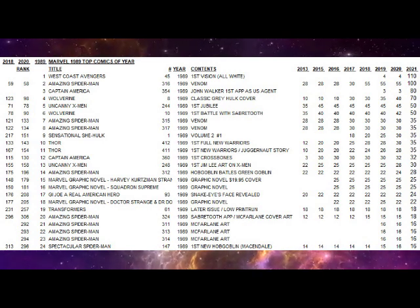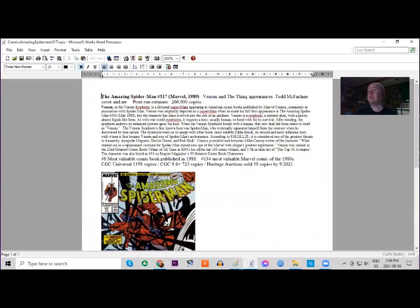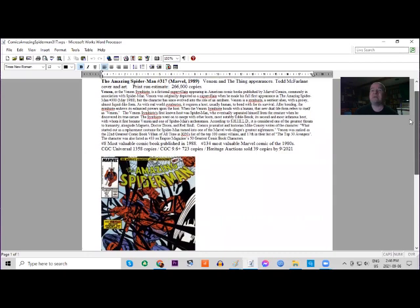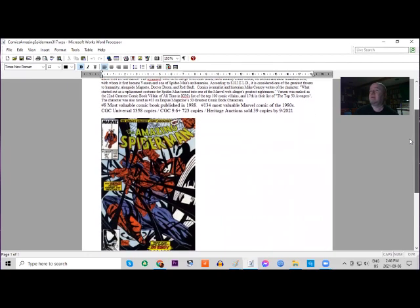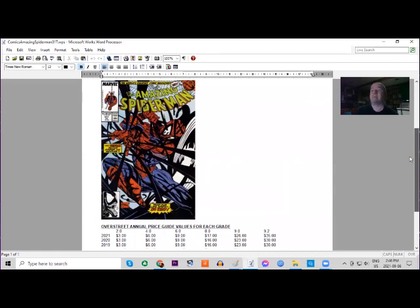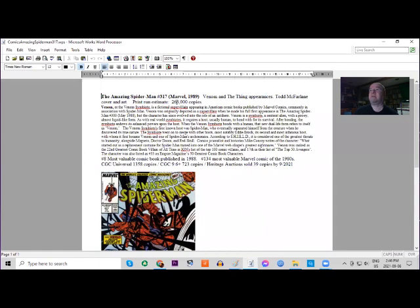Number 8 of the year is Amazing Spider-Man 317. And this is the last of a 3-issue trilogy, all tying into a Venom storyline. Venom and the Thing appear in this issue. We have Todd McFarlane cover and art. Print run estimated at 266,000 copies. Popular, but still not a massive seller at this time for Marvel either. Nice Venom cover.